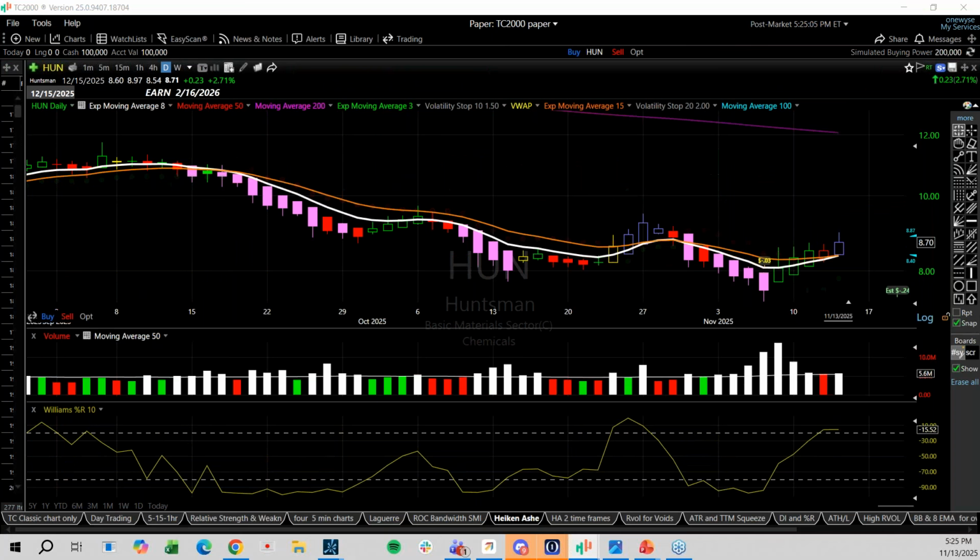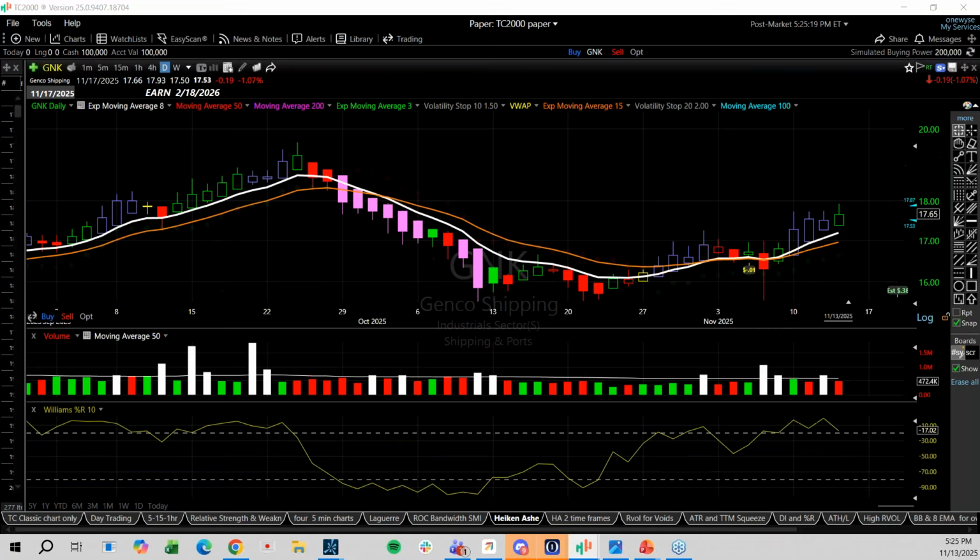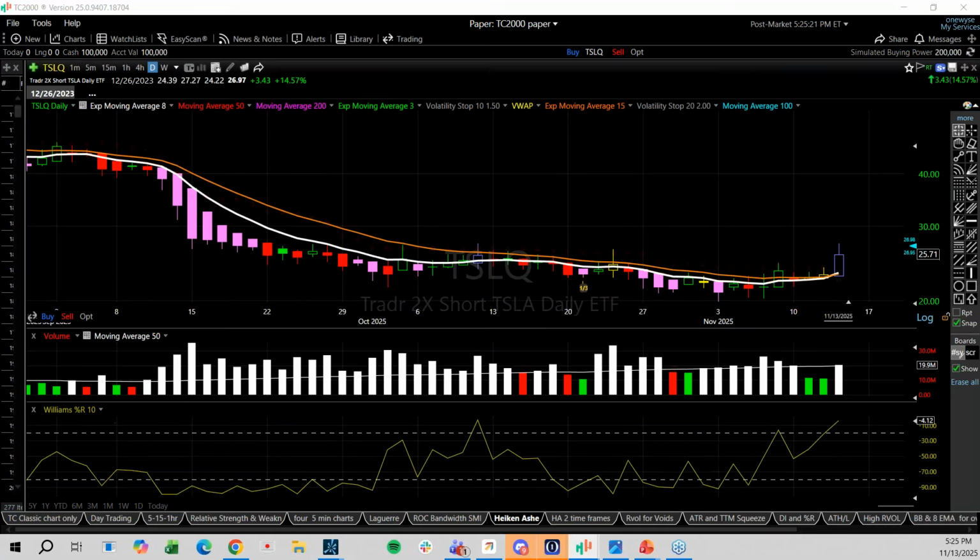There's HUN. That looks pretty nice. SEE, a huge move here today. This is basically what's called the Heiken-Ashi continuation, because we already had a Heiken-Ashi reversal here. This is a continuation of that run. And I'm just running through stocks here that meet the criteria. There's Tesla. That's the Tesla short. That's a 2x short. Tells you how strong this is, which means Tesla's been very weak.